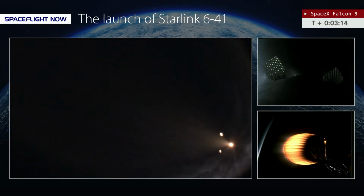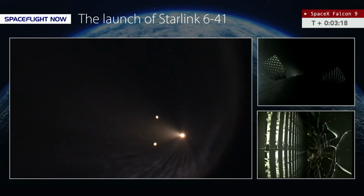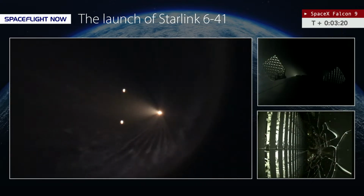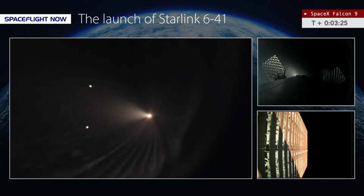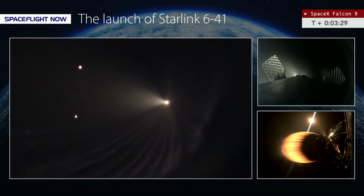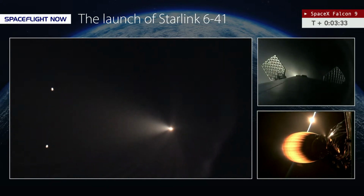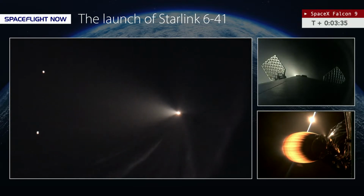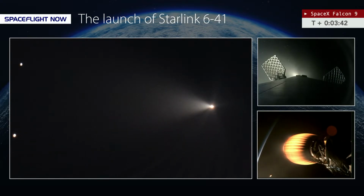Those payload fairings glinting against the setting sun's glow, as well as the glow of a Merlin vacuum engine. Fairing separation confirmed. And you see a great bit of sunset on the Starlink payload. The payload fairings continue to fall away. A really nice view from the second stage engine, or second stage cameras, I should say.